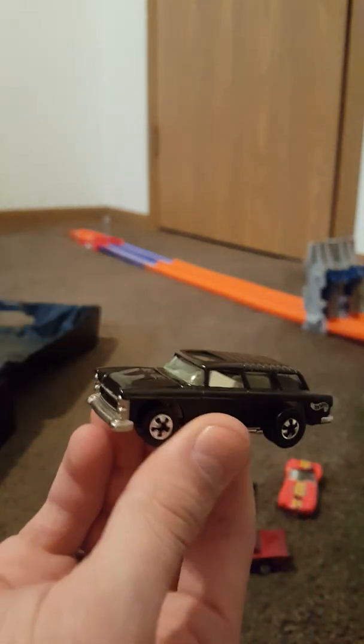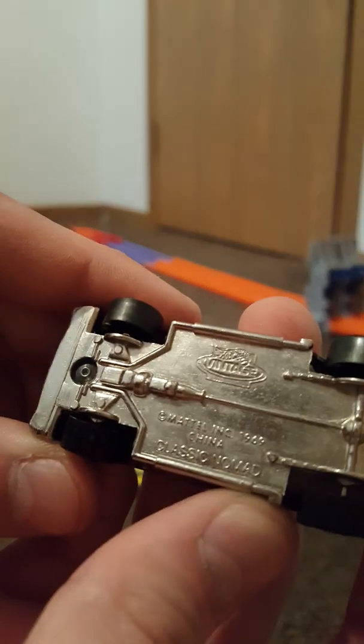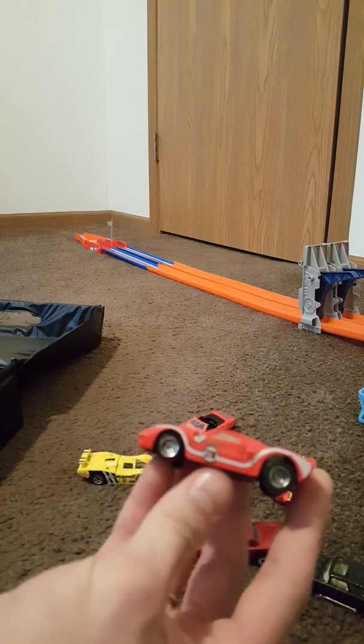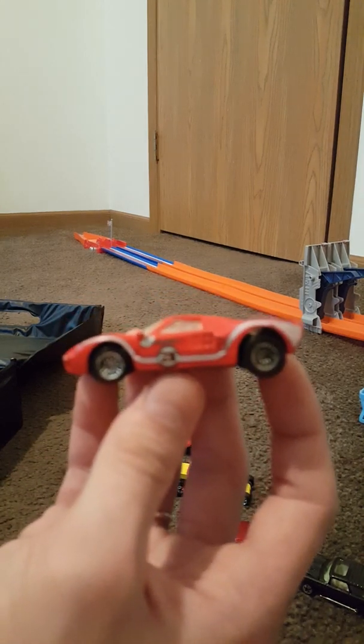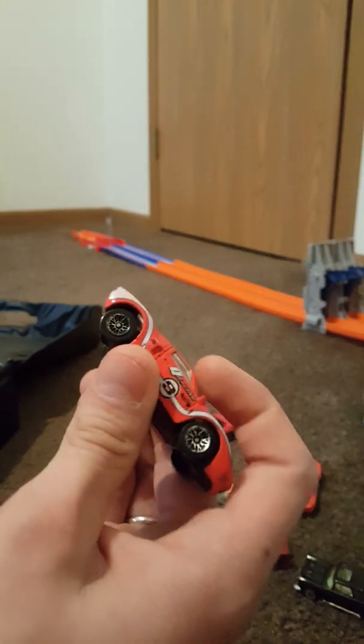Wow, I have no idea why those are so faded looking, but 55 Nomad. Very cool. Here's the base if you're wondering what I said. Vintage four, says it right there. And let's keep this moving in fear that this is going to break into two parts again. Ford GT40 with a Thailand base, 1999. Very cool looking. White interior.